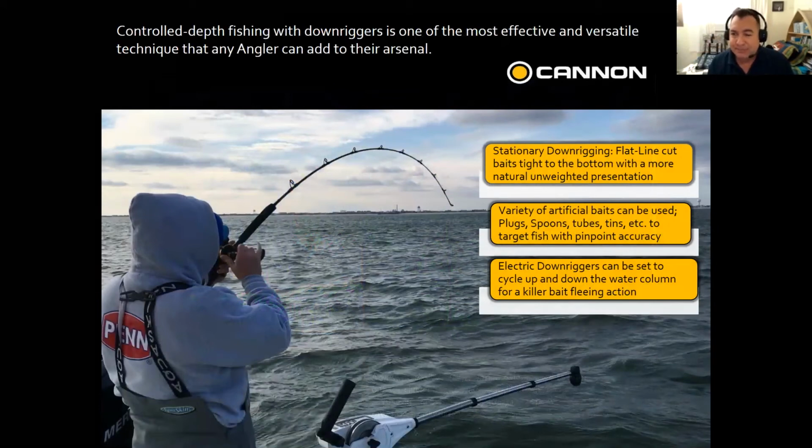Guys, I do run the Cannon Mag 10s, Mag 20s, Mag 5s. Controlled depth fishing, like I mentioned earlier, is just one of the most effective, versatile techniques any angler can have in their arsenal. To quickly highlight a couple of things: stationary downrigging. You can send baits right down into the strike zone. You can flatline. You can chum with perfect accuracy if you're offshore for sharking. You can chum the water column. They're programmable. You can step them up from the deepest depths, right up, so that you're bringing those fish right up to you. A variety of artificial baits can be used: spoons, plugs, U-rigs. Once again, targeting those fish with pinpoint accuracy.